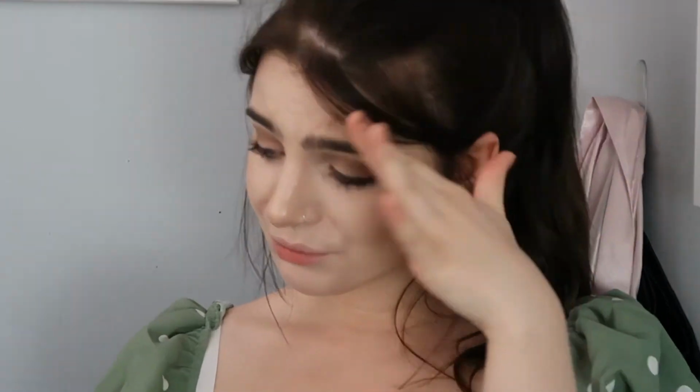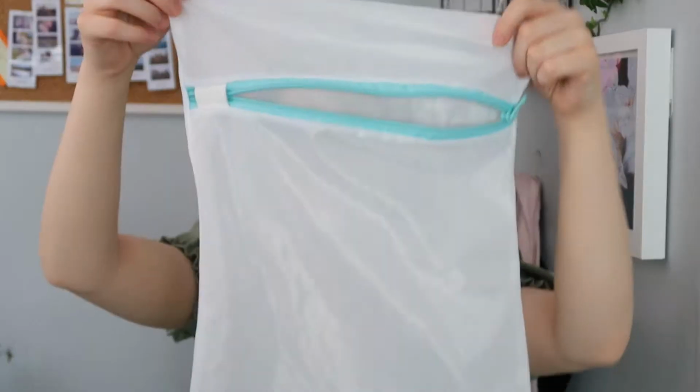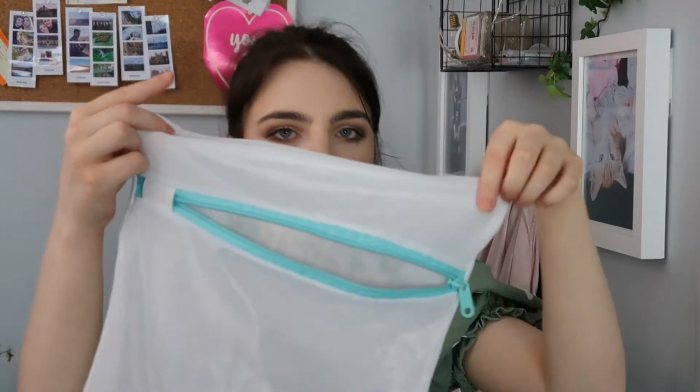I'm sorry. So the next thing that I think you guys should get, these little laundry bag things. I got these in a set, and you get lots of different sizes. These are just really useful to have. The zip is actually plastic, so it doesn't catch on anything. What I use this for is to put all my delicate tops and dresses in when I want to put them in the wash and don't want them to get shredded. These have honestly just been a lifesaver.